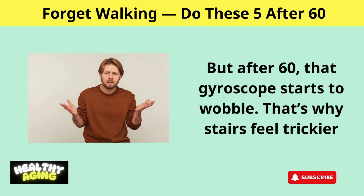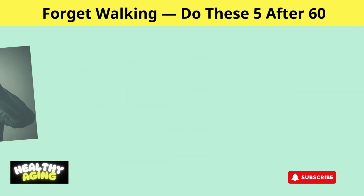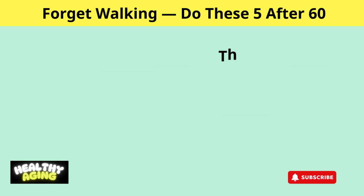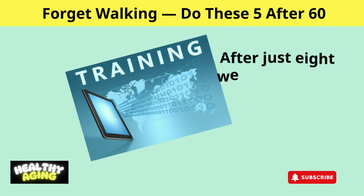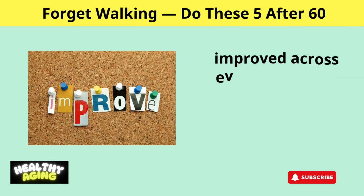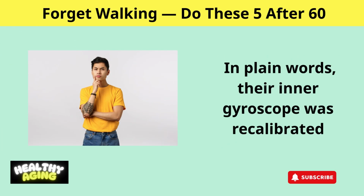That's why stairs feel trickier, or why carrying groceries suddenly makes you hesitate. The danger is not just the wobble, it's the fall that comes after. The good news? Balance can be retrained. In 2020, researchers studied women in their 70s who had a history of falls. After just 8 weeks of simple balance and strength training, their stability improved across every condition, even with eyes closed or standing on soft surfaces. In plain words, their inner gyroscope was recalibrated.